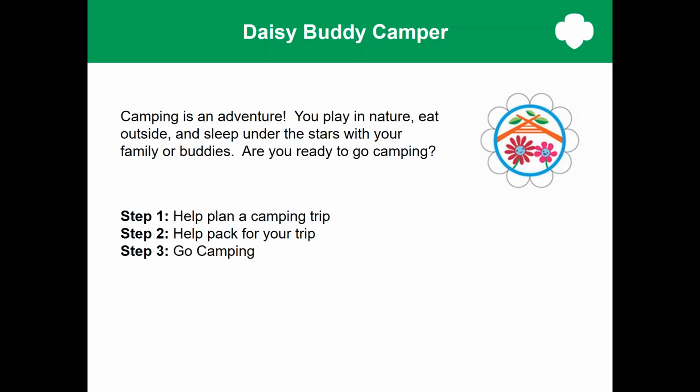They might ask questions like, where do I sleep at a campsite? How do I carry water? What will I need to wear on a cold day or a hot day? How do we make meals? And then step 3, they'll actually go camping. Their campsite might be a backyard, or it might be in a cabin. And while they're on their camping trip, they're going to learn a new skill like tying a square knot, or they might take a hike on the trail.